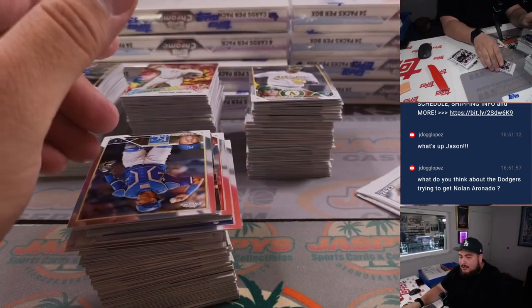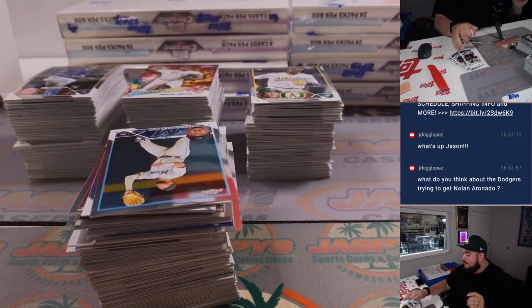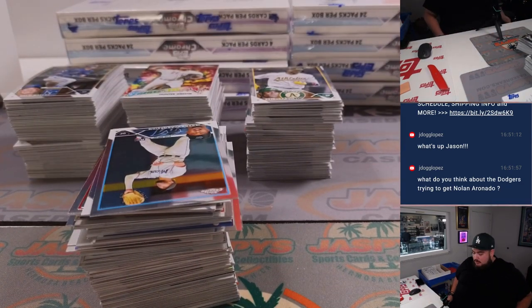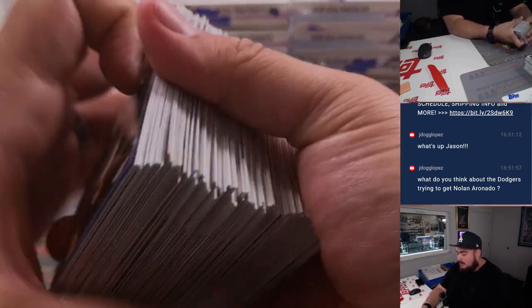The Dodgers, man, always trying to improve, right? But yeah, no, I mean, that would be pretty sweet. I think the Cardinals are in a selling mode right now, so maybe you might be able to get him for a decent deal.